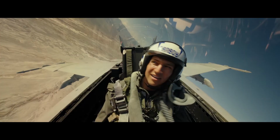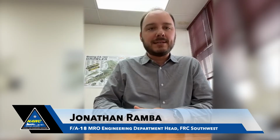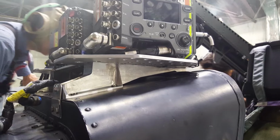Whatever actor was in there, they'd have multiple cameras focused on them. The cockpit of the F-18 Super Hornet is not that big. It's not meant for a lot of extra equipment like that. So we had to get pretty creative in finding places to hide the equipment.